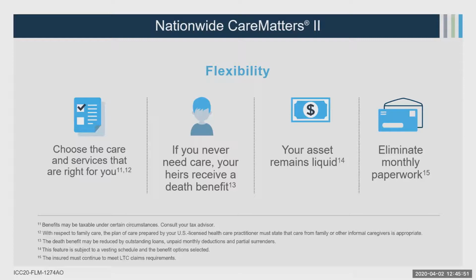But that's why I'm showing you a solution where if you are, you still get your premium back in your death benefit, and that's guaranteed. And we're going to keep that asset liquid because there's a refund of premium. You can get your money back out after, and again, there are different designs. You can choose to run it with or without the refund of premium. And then we eliminate the monthly paperwork.